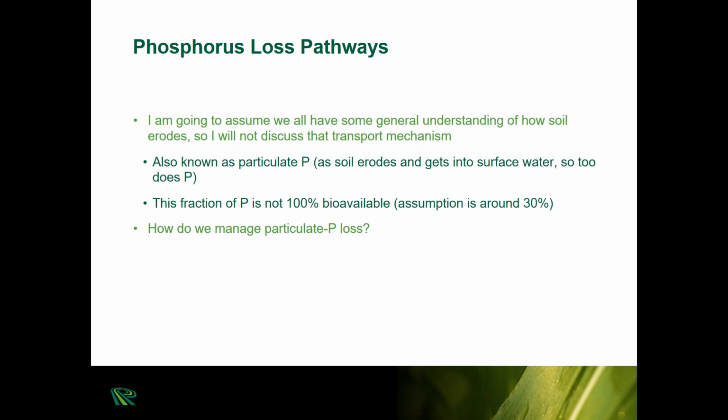The one thing I do have to say about particulate P, whenever it hits a water body, at least from the environmental perspective, is that it's not 100% bioavailable. That is important. Whenever sediment transport winds up in a water body, all of the phosphorus that was moved into that water body is not available for an aquatic plant species to grow and utilize as a nutrient source. In fact, it's only about 30%. So from an environmental perspective, I'm much less concerned about particulate P because it doesn't cause as much eutrophication in the water body that's going to ultimately negatively impact it.